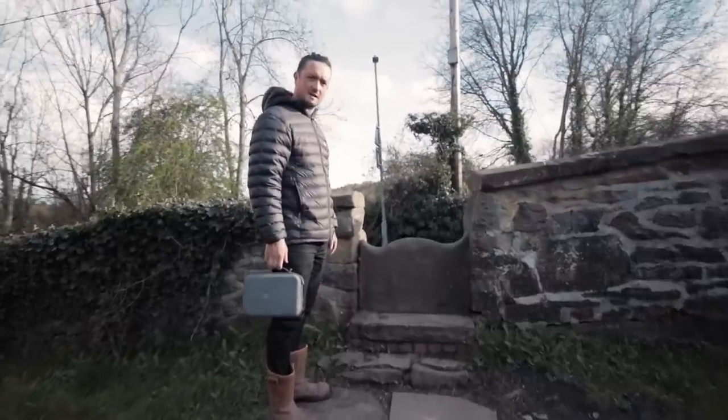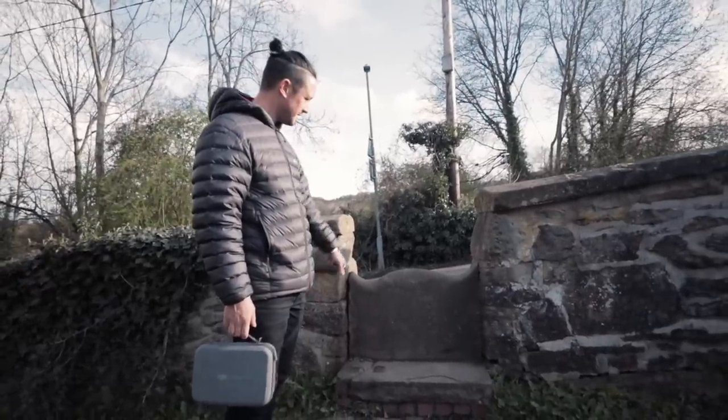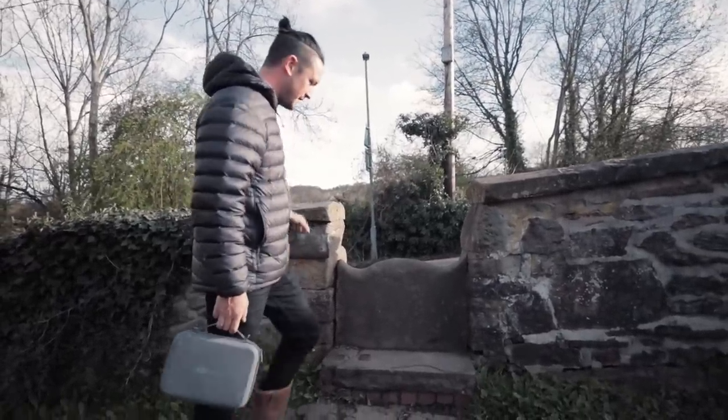Rather interesting. Someone put a stone here to stop people walking through. We can tell thousands of years of defiance.